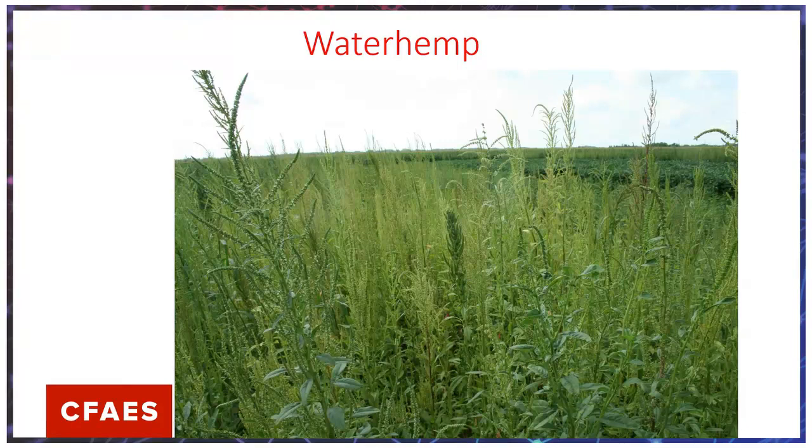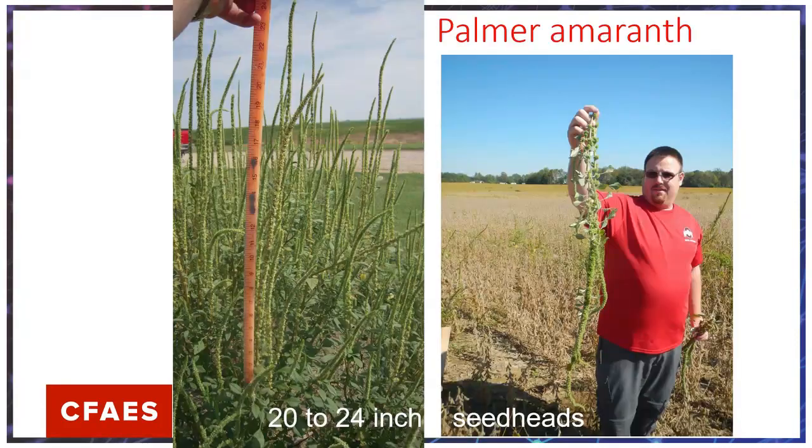Because waterhemp is dioecious, it has a lot of genetic diversity, and you can see that in this picture. Many different forms of seed heads. This one here looks like a smooth pigweed, but that's actually waterhemp. See how this branch is much longer, almost looks a little bit more like a palmer. And so that's what we see with the genetic diversity of waterhemp.